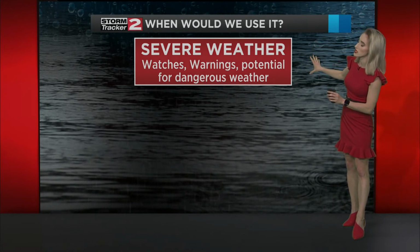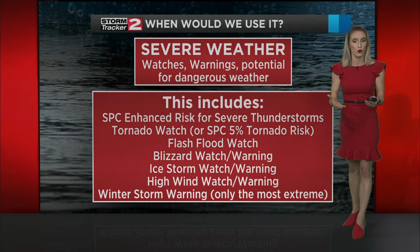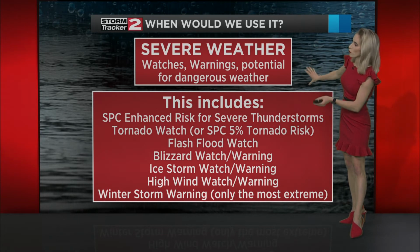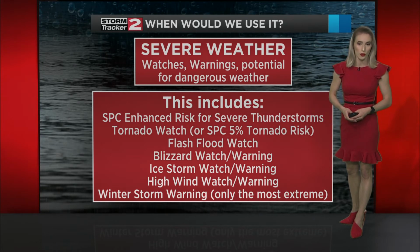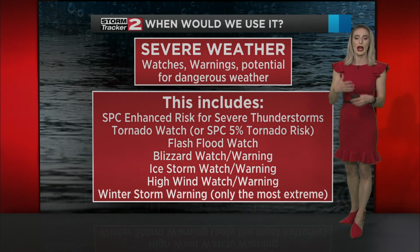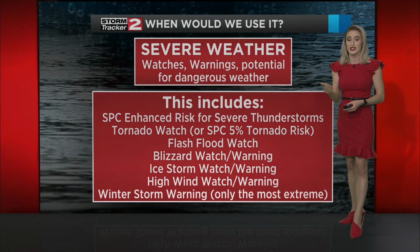So what are we going to be using the alert mode for? Severe weather, again, watches, warnings, and even the potential for dangerous weather. So if we're watching a weather system that we think could produce some pretty damaging conditions, we're going to issue an alert mode for that. Now, what it includes: the SPC issues risks for severe thunderstorms. We're not going to issue an alert day for every single severe thunderstorm. It will just be for an enhanced risk. So that means a pretty high chance that we're likely going to get some severe thunderstorms.